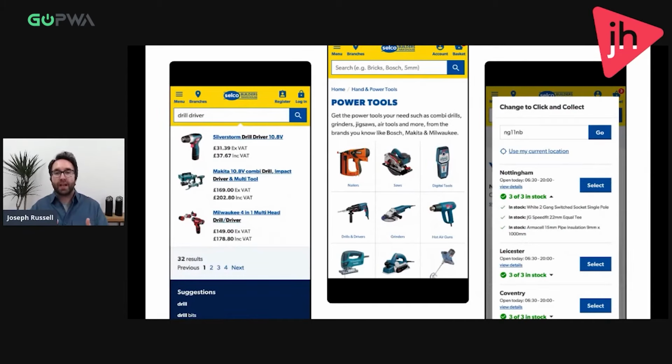Final example I want to show you today is a site we launched earlier last year, Selco, and that was the first B2B site powered by Magento and PWA at the time. The site incorporates everything you might want to find: intelligent search, real-time stock, project planning tools. It even provided such a good experience that native apps that they'd been maintaining were considered for mothballing, so they could double down on the web.